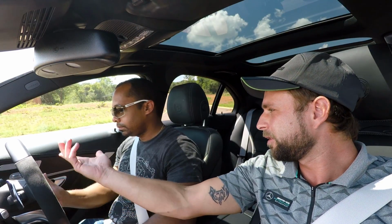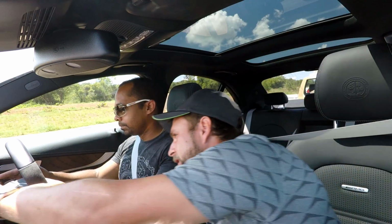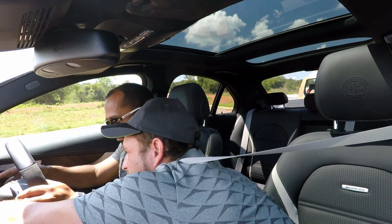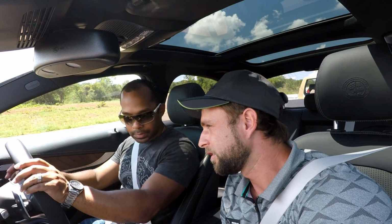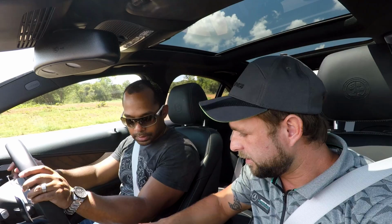Okay, let me just get out of the way quickly. Okay, so your gears are on the right hand side of your steering, which we are the only car manufacturer that still do it like that. Foot on the brake, press it all the way down. You will see there it will go into drive. Hard. There we go. And drive. Okay. Just gonna let you get a feel of the car first. And then we can go.